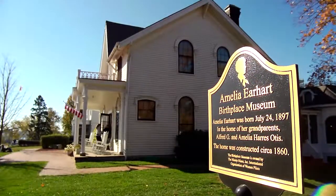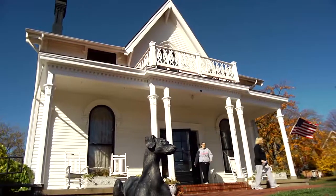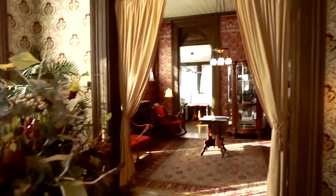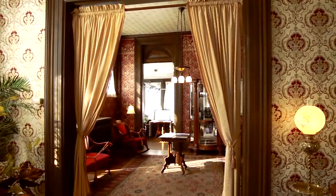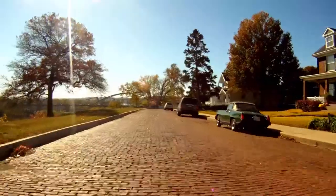Tour the Amelia Earhart Birthplace Museum. The childhood home of the American aviatrix sits on a beautiful site overlooking the Missouri River. The home contains family heirlooms, displays, and photographs.